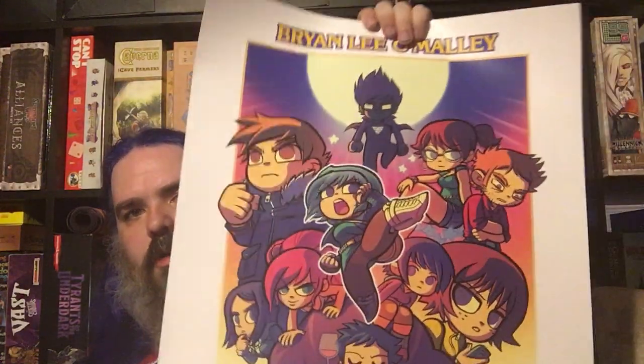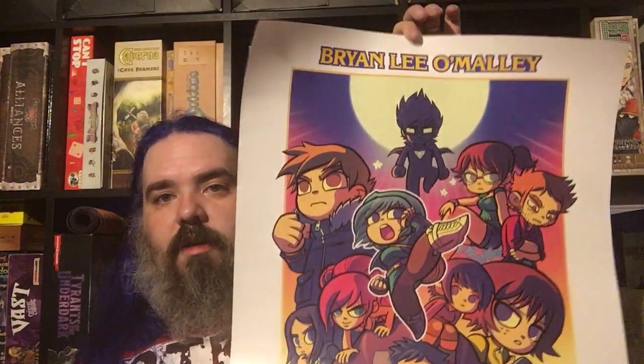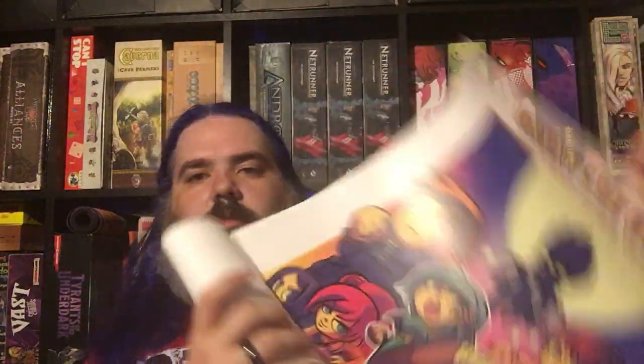So the first thing I want to show off is something that was given to the Renegade staff by Renegade and Oni Press in appreciation for our good work. And that's this gorgeous little print of Scott Pilgrim. I love the art style in this. I'm not a huge Scott Pilgrim fan, although this is a very, very cool thing to have, and I will be finding some way to give this a proper mounting and or hang it up someplace nice.